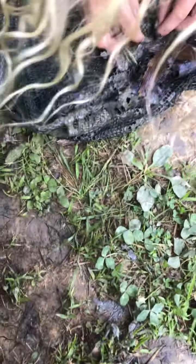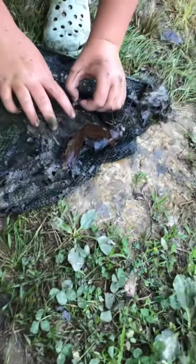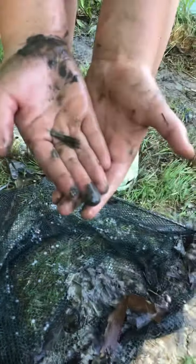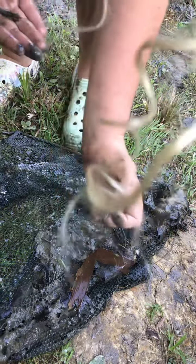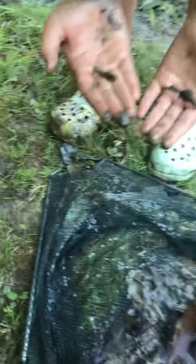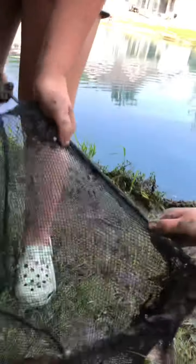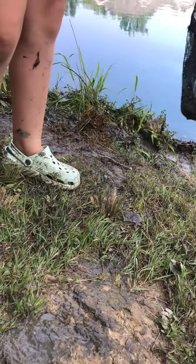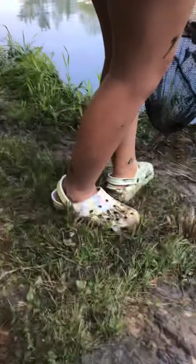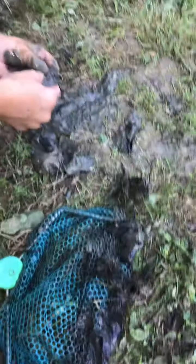Whoa, look how tiny this crayfish is. So much hair. Wait, you got another one. I got another crayfish? I don't know what that is. Yeah, that's a crayfish. I caught a baby crayfish. There we go. I've been getting a lot of crayfish. Oh, you got more crayfish. Oh, wait. Is that a frog? Two. That thing just hopped in my net. Summer got a frog.